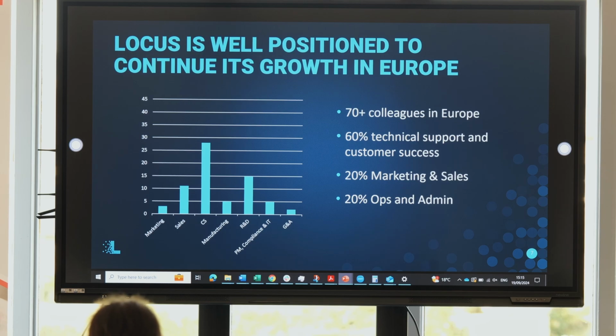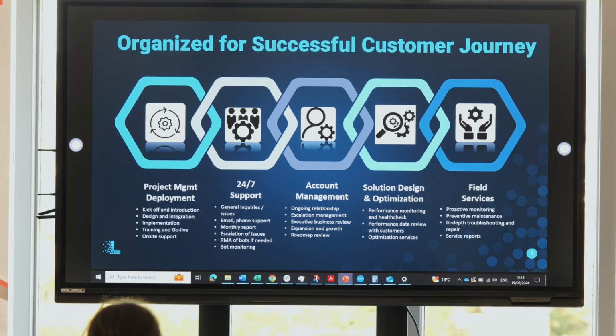As we know, operations change, we innovate, we bring out new features, we can then come and recommend how to implement that. Or we can say, there's a company similar to you, or they've done what you've done, here's the learnings, do you want to give it a go? That's all part of our model, and I'll explain what that looks like a little later on. And essentially it's all organized for our successful customer journey.